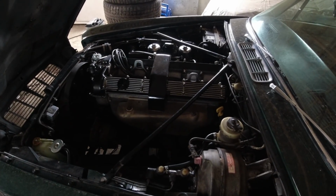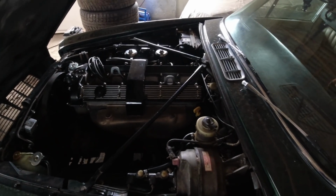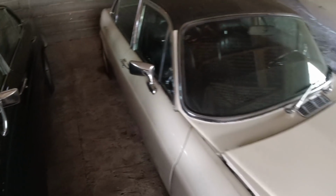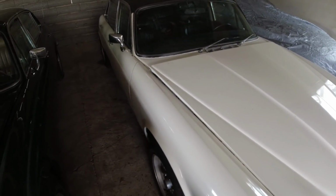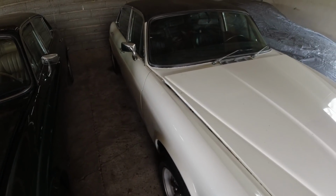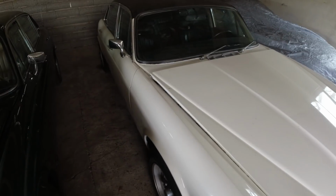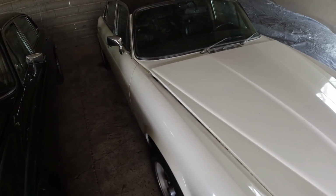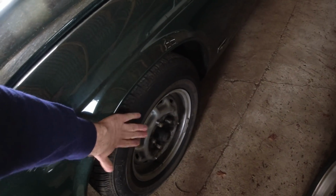But in the meantime, I do have some other things that I need to do and some other cars to work on. So like we said, we have the XJ12 over here, which needs some things fixed with the fuel system. Remember, there was a leak back in October when I did a major service on this car and I was getting it back on the road. So what I will do is I'll put the tires from this car on, which are fine.